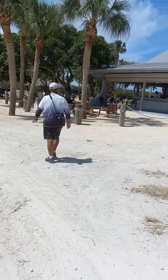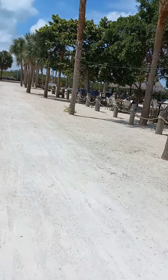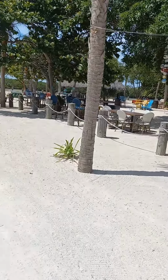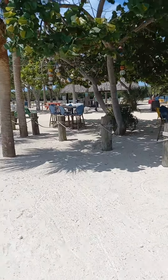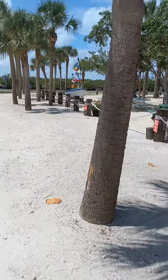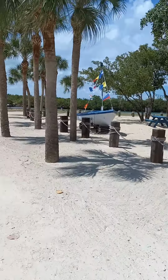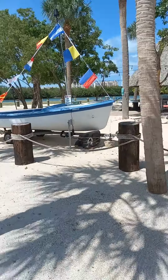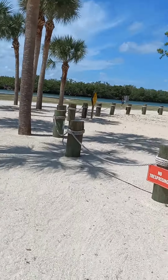Right here, if I'm not mistaken, is... I'm kind of thinking I thought this was it, but it might be something else. There was supposed to be another restaurant that is housed for the dockers, like the boaters. I don't know if it's over here or on the other side, but we're going to go around and we're going to see. Now, I'm going to tell you this.